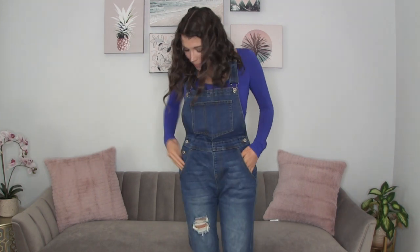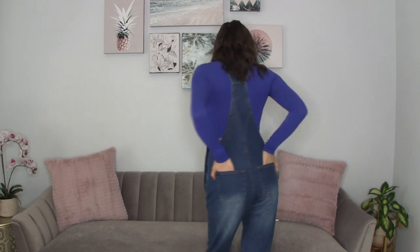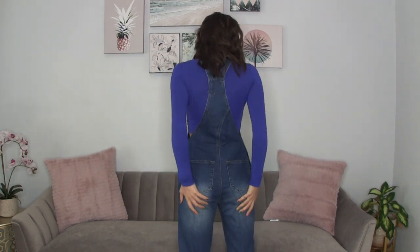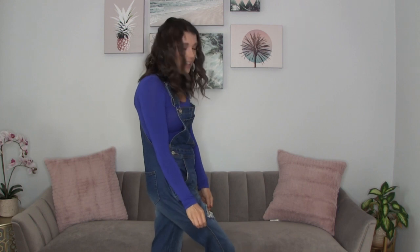They do have pockets in the front. They do have the bib pockets, and they do have pockets in the back. And I want to say there's a slight stretch to the denim too, which is nice, so if you are in between sizes, it does have that stretch for you.